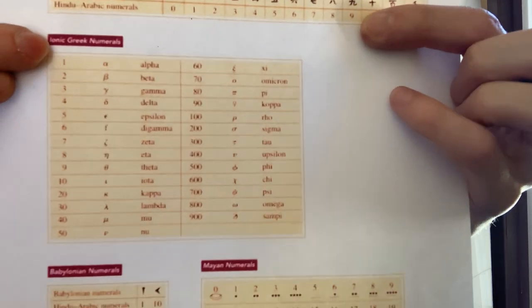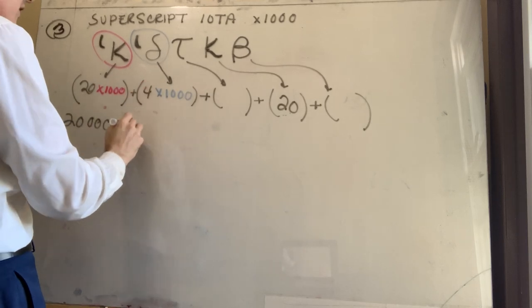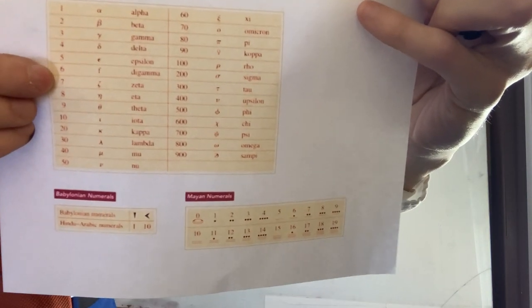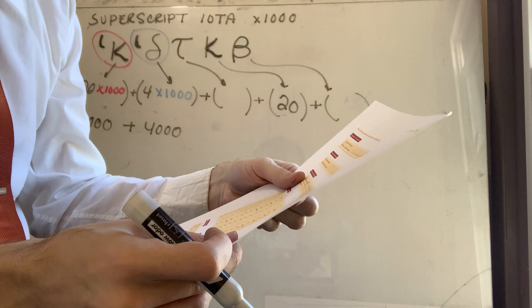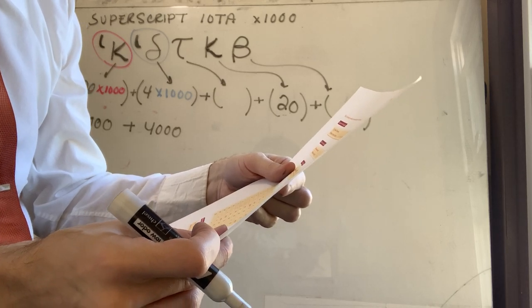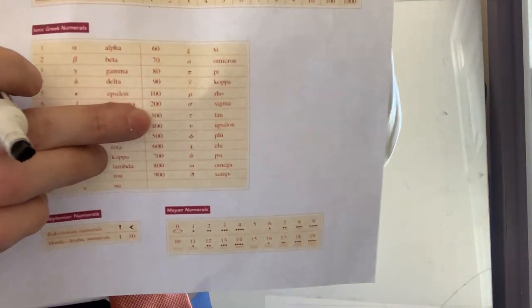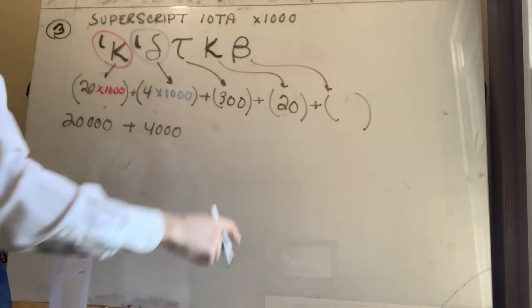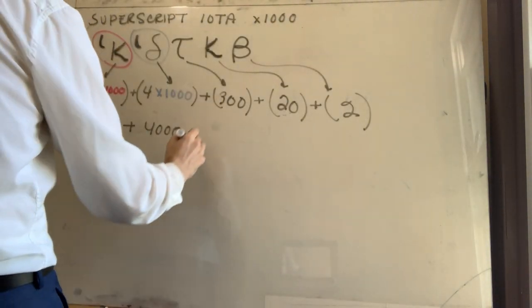Delta, I'm looking at this backwards here. Delta is 4. So 4 times 1,000 is 4,000. Tau. Let me see where tau is. I have to look at it in this orientation, let's see. Tricky. Oh, it's alphabetical. All right. 300. There it is. 300, tau. 20 and beta is 2. Okay. So you would just add them.